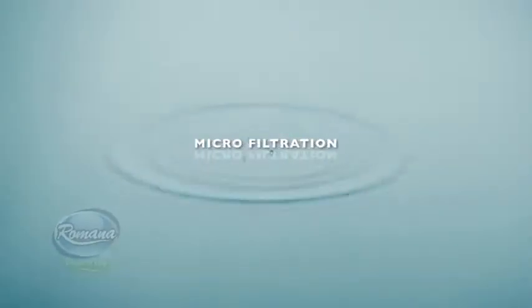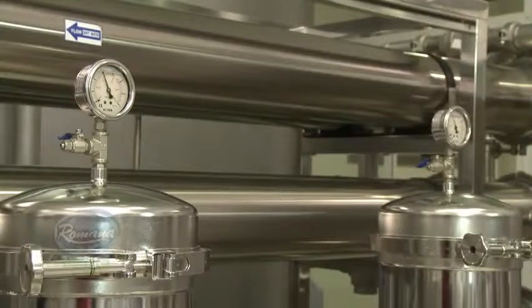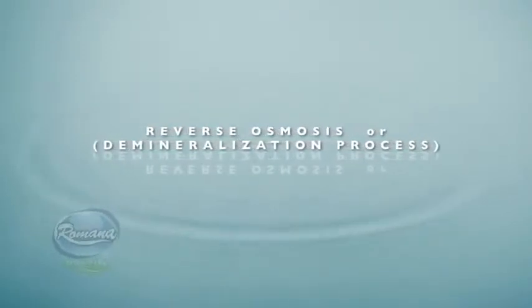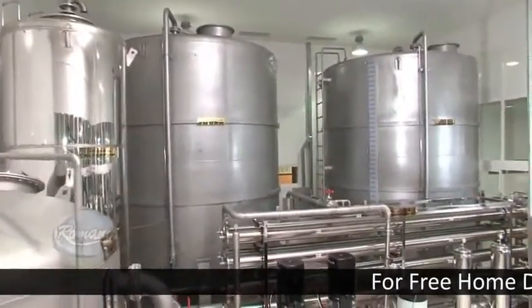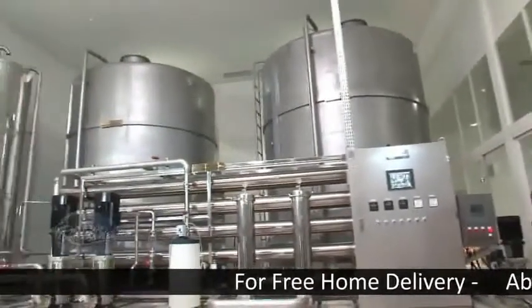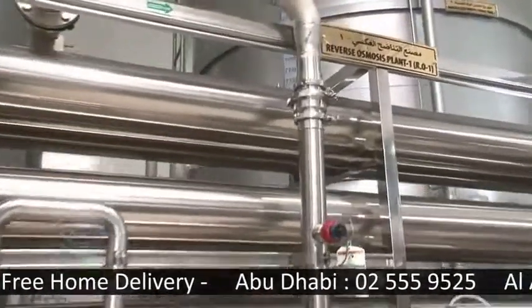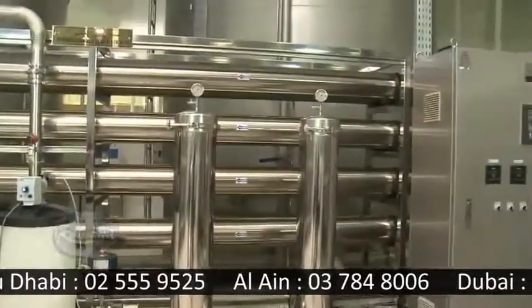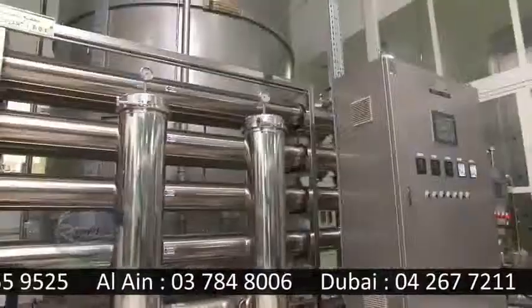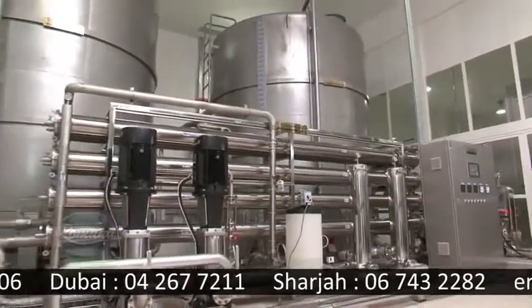6. Microfiltration. After activated carbon filtration, it will pass through 5 micron filters and then it passes on to the next step. 7. Reverse osmosis or demineralization process. This process purifies water by removing salts, contaminants and other impurities. It's also capable of rejecting bacteria. The membranes used in reverse osmosis plant are from FilmTech USA, which is FDA, US Food and Drug Administration approved. The entire RO plant is made of stainless steel 316L. The custom-made RO plant is specially designed and executed exclusively for Romana, which is one of its kind in UAE.